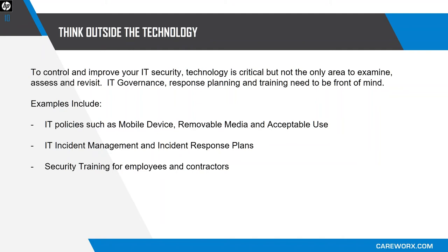So the three main ones that I wanted to point out: first, putting our IT policies and general business policies in place, reviewing them on a more frequent basis, and really taking a look at what we want as an organization in terms of control, whether it's a mobile device or removable media or an overall acceptable use of our data and of our network resources.